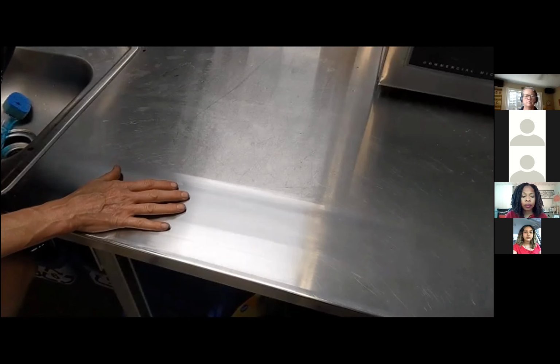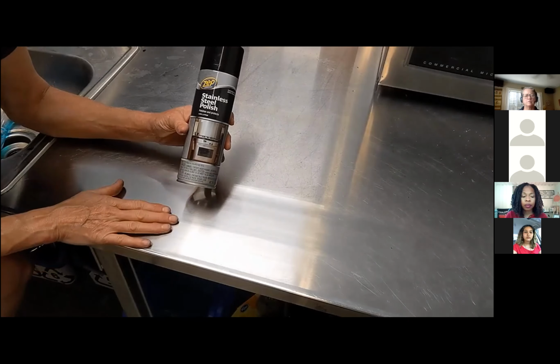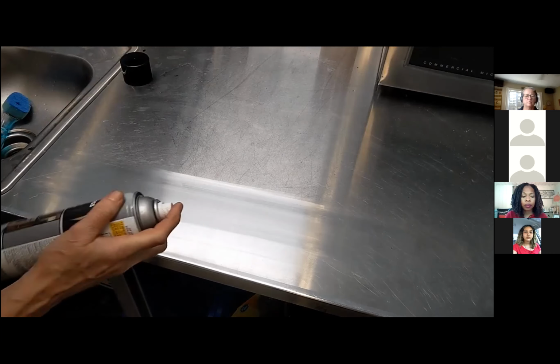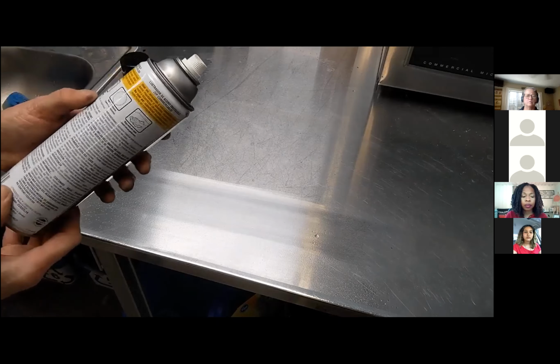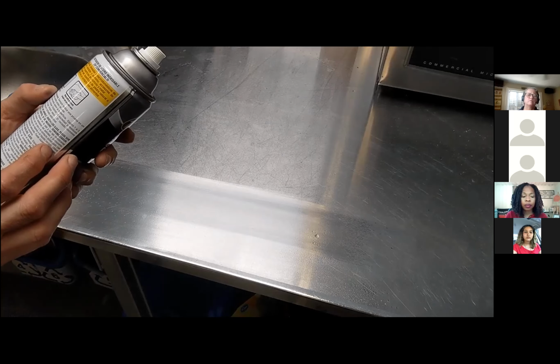It's all dry, and I want you to see the difference between the unfinished and the finished. I do have to go back and finish the rest of this, but for now, I want to put some stainless steel polish on this just to show you how it'll look when it's all done. Use this sparingly. That's more than enough. If you follow the directions on the can, it tells you to spray lightly and then wait 1 or 2 minutes. We're going to wait 1 or 2 minutes, then come back and wipe it down with a dry cloth.